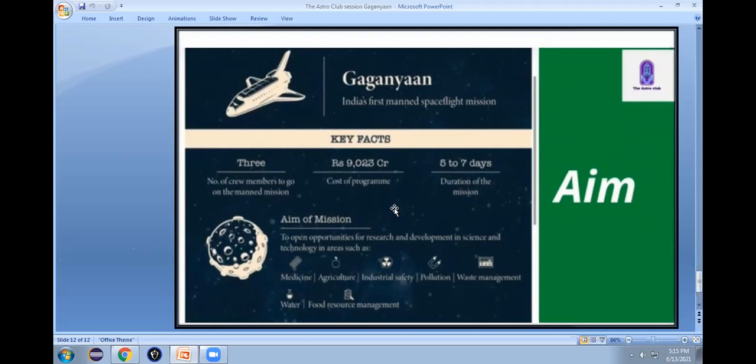It was initially planned that this 10,000 crore rupees project, the Gaganyaan mission, would send a 3-member crew to space for 5 to 7 days by 2022, when India completes 75 years of independence. But this has been delayed due to the COVID-19 lockdown. Because of this pandemic, the mission got delayed and the date is not yet announced.